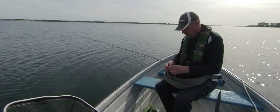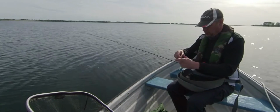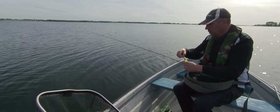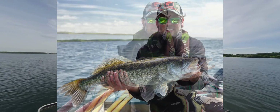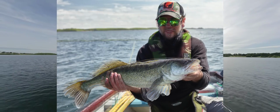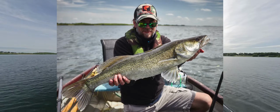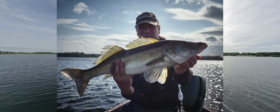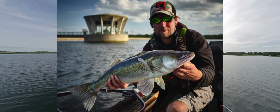So as we set up for a drift at the north end of Grafham, near the Savages Inlet, my fishing buddy Kev is already feeling a little bit under pressure. This is our second visit of the season, the first one being about a week ago, and we had a number of zanders to the boat, which was a great surprise because normally the first day out is a blank or we do very poorly because we just don't really know where the zander are going to be.